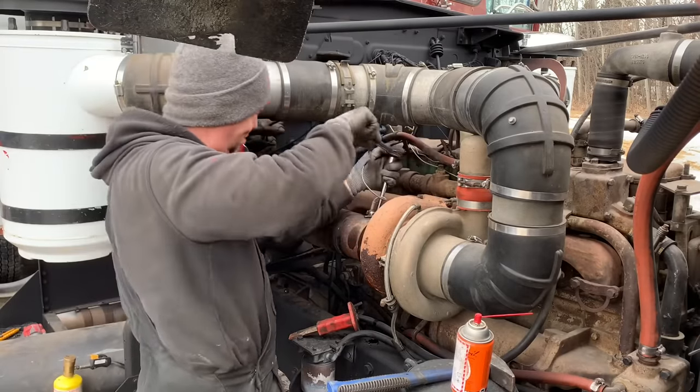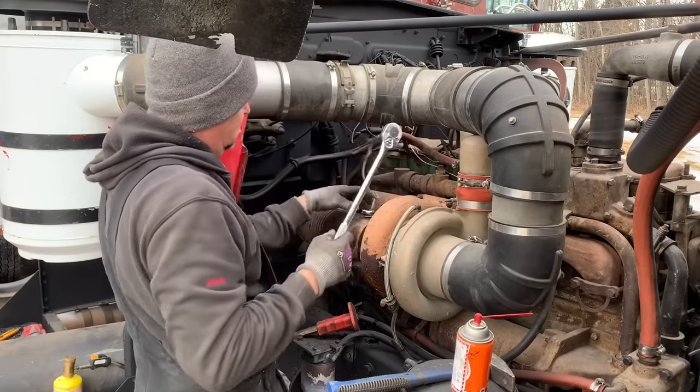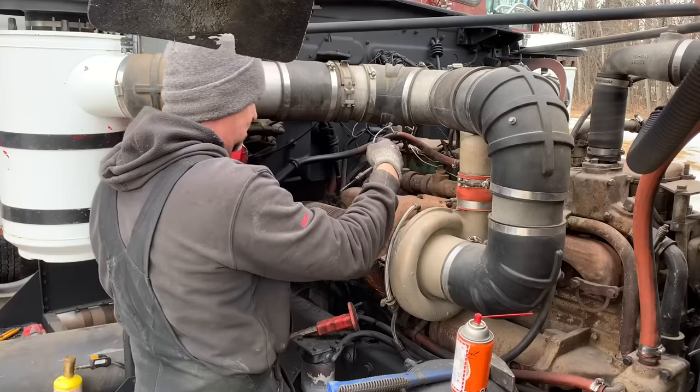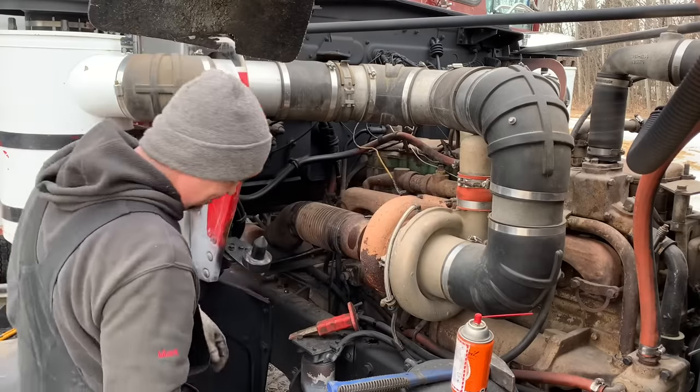Okay. Okay. That's gonna be toasty. Careful. Safety. There you go. Exhaust temperature probe. Still cooking.